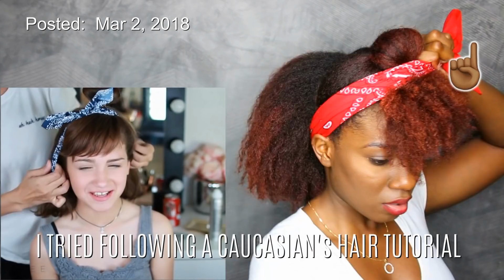So then I pinned the piece of shooting off to the side and it secures the bangs. I got this little headband at Forever 21. I got my bandana from the wholesale. And then just pin the headband to the hair.